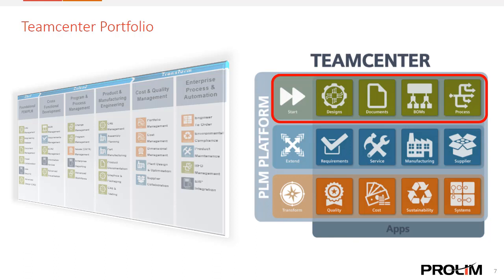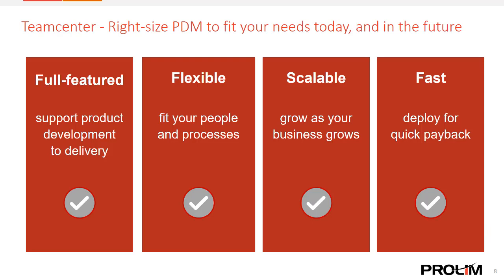As your solution partner, PROLIM PLM is here to help identify the right Teamcenter deployment to best maximize your company's efficiency and deliver the maximum return on your investment. So to highlight the key features of Teamcenter, it truly is that right-sized PDM solution to not only fit your needs and address the issues you have today, but also those in the future.